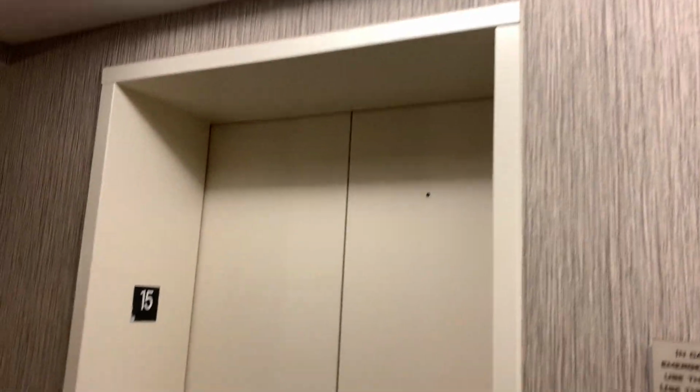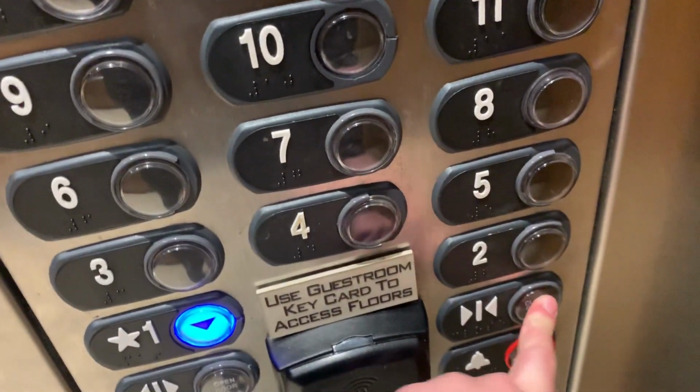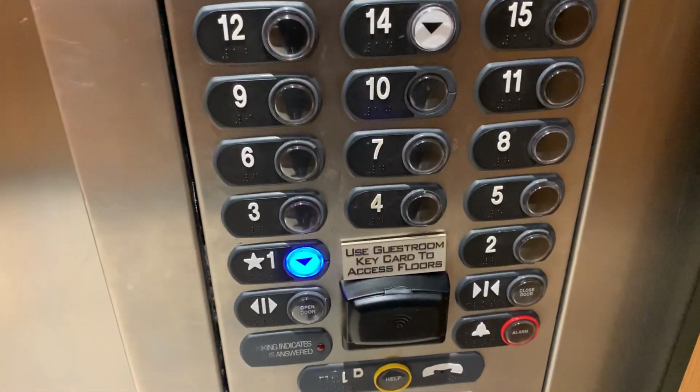I think it's this one. Blue LED. That is a cool button. Odd placement though. Similar to the other elevators, except it's just got a different wood finish. This hotel is also connected to that Courtyard Marriott as well.